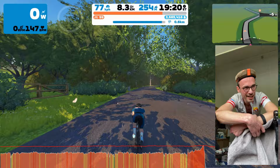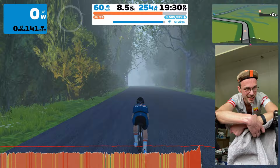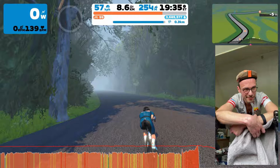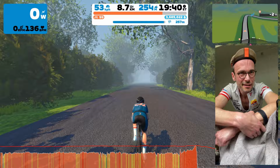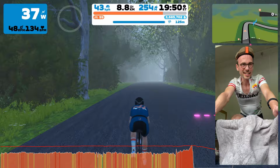Guys, this is pretty nuts, I would say. Closer. I wish I could ride that fast uphill. Then it's only 2 minutes of suffering. Or even less. But hey, here's what it is. Oh, man.